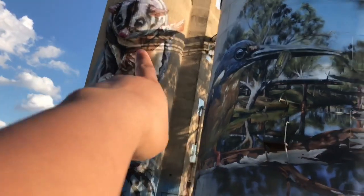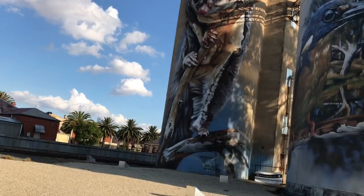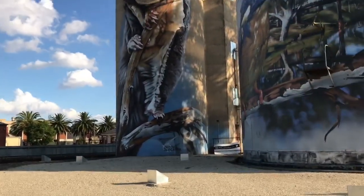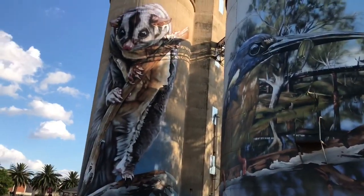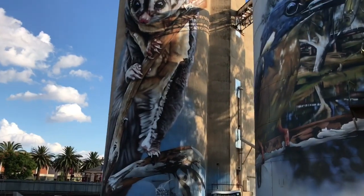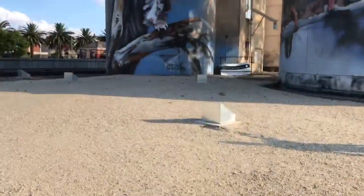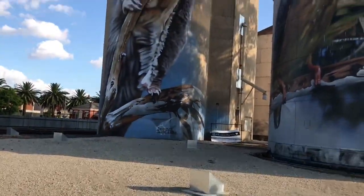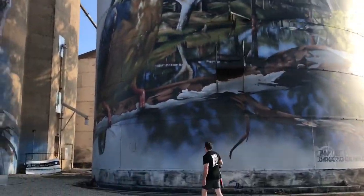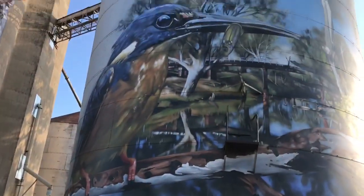Ano to, honey? Is it a possum? Yeah. Squirrel. Yeah, I thought too. Ito naman kingfisher, tong ibon.